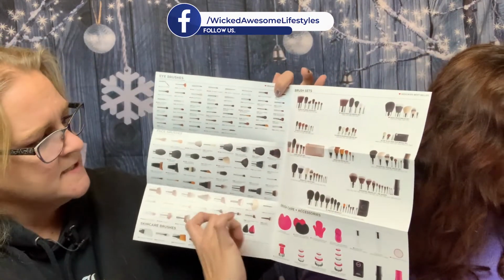These are the brush sets and these are the brushes. There's some of the makeup. There's literally pamphlet upon pamphlet on how to clean your brushes, brush care, blah, blah, blah. That was it. That's all you guys needed. I was just excited and thought I would check. It's cute. I liked it.